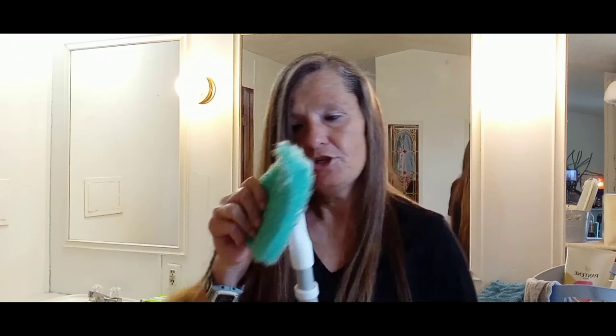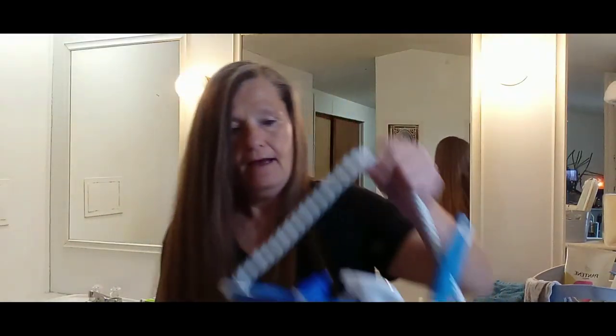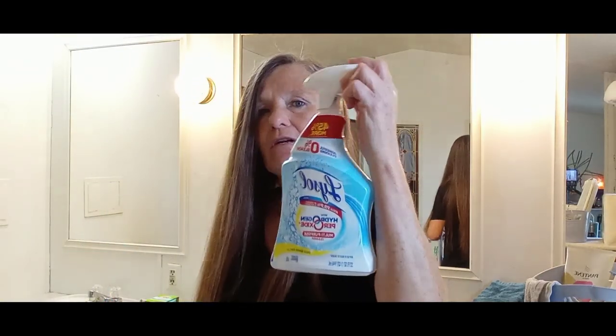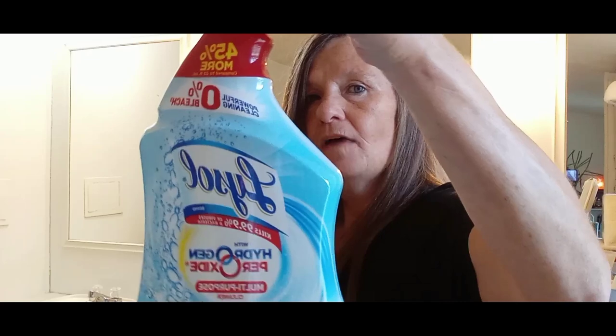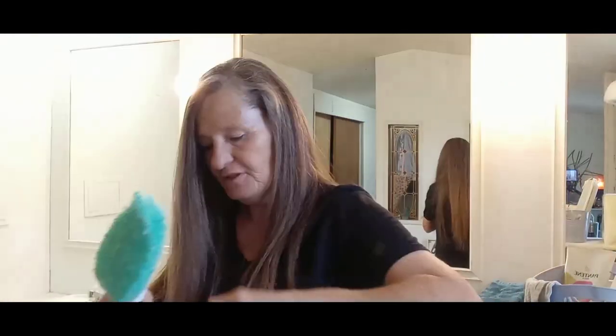I have my extension wand. That's what we've got to do first, is change this before we do anything. And I have a bucket. This is my favorite cleaner, Lysol that has the peroxide in it. It smells very clean and fresh. My toilet bowl cleaner. We're doing the shower, toilet, tub.